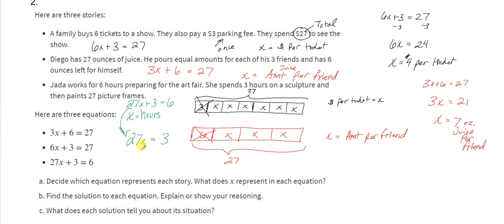And if I divide both sides by 27, it's only going to take a fraction of an hour for me to make a frame, so that's why this answer is going to be fractional. 3 divided by 27 reduces to a ninth. So x equals a ninth of an hour spent per frame. These are hours per frame. So a ninth of an hour per frame is the answer for that one.